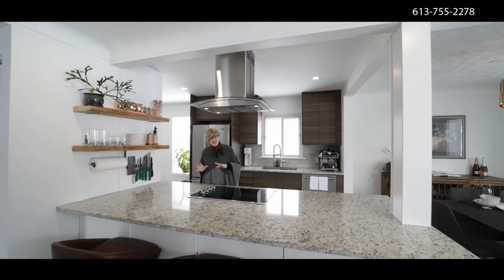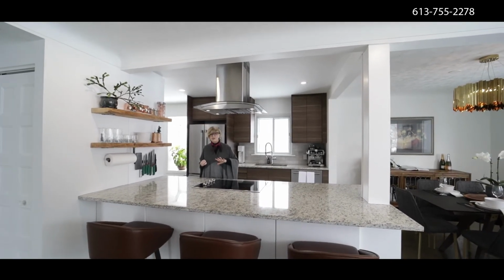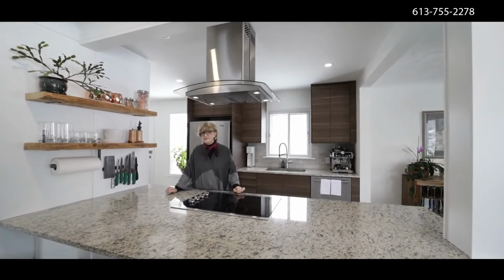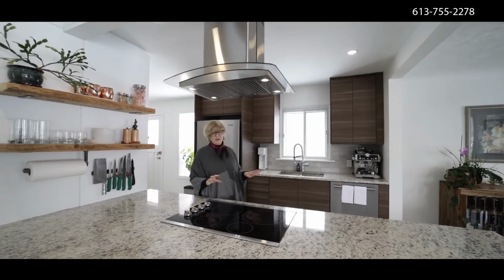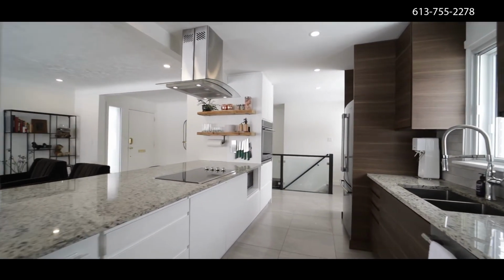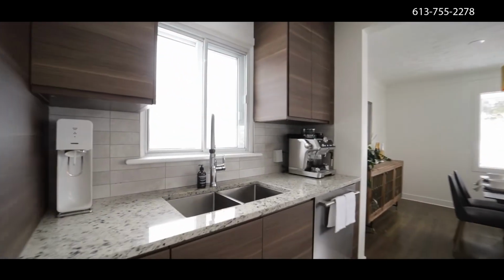You've got so many nice upgrades here. Lovely wood-burning fireplace, which is used, and they enjoy that so much. And this kitchen, again, renovated in 2019 with granite countertops, high-end upgrades throughout it. Some lovely accent pieces too, which I love, which are all staying with the shelving and everything. All the appliances are staying too.